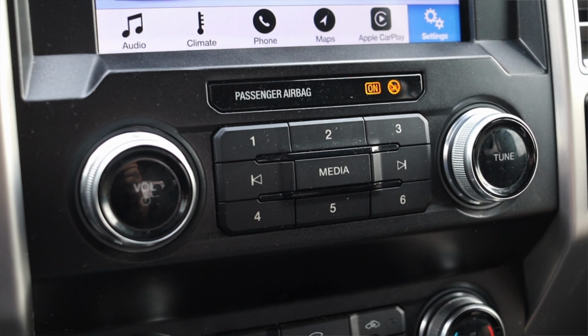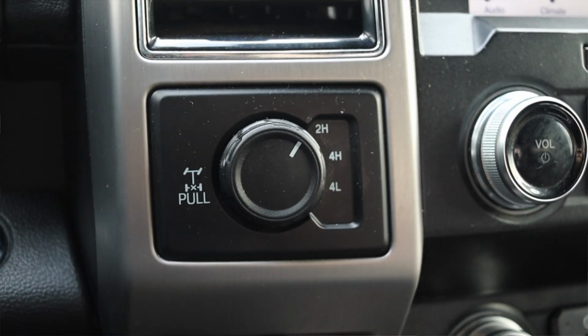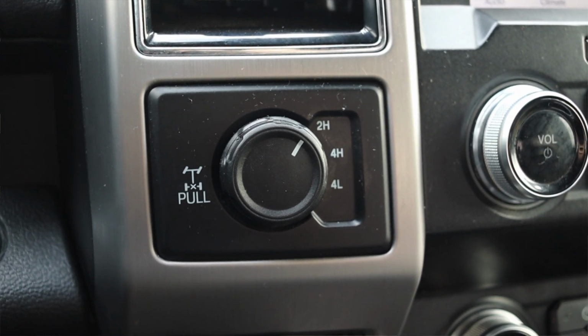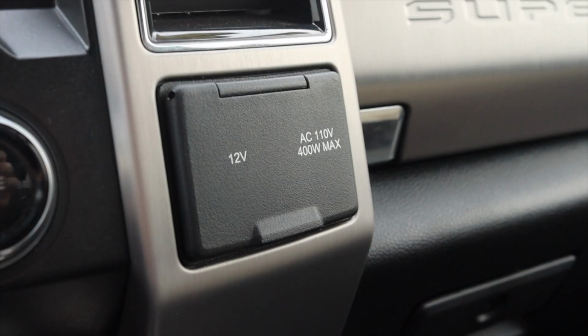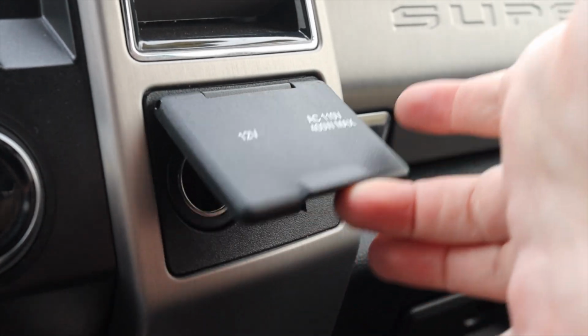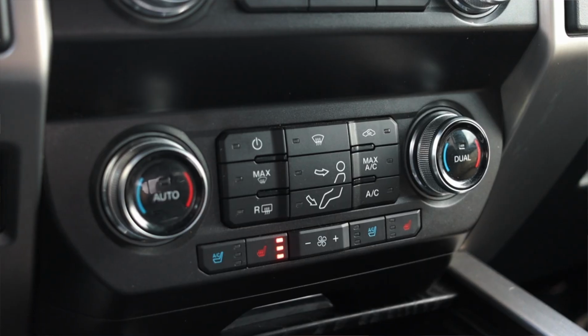Then we have our volume off to the left, tune off to the right, and some media buttons in the center. I have my 4-wheel drive settings off to the left for 2 high, 4 high, and 4 low, as well as I can pull it out to lock the rear diff. Off to the right of the tune knob, I do have a 12-volt outlet as well as a regular wall outlet. Love seeing that.